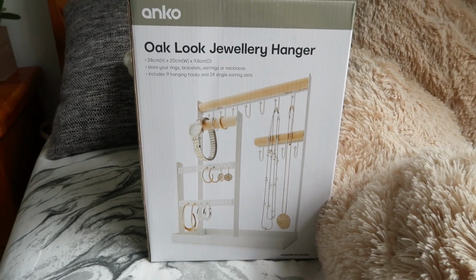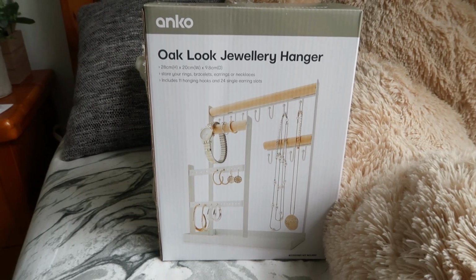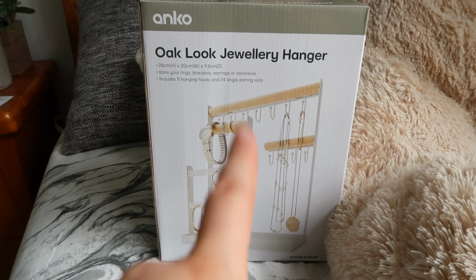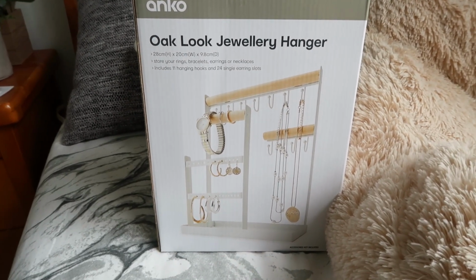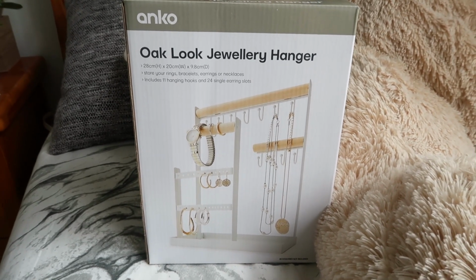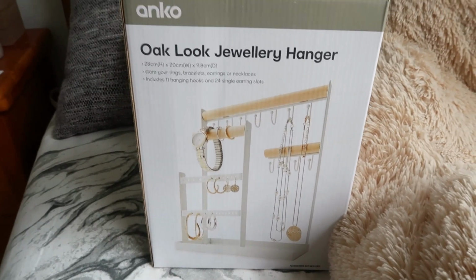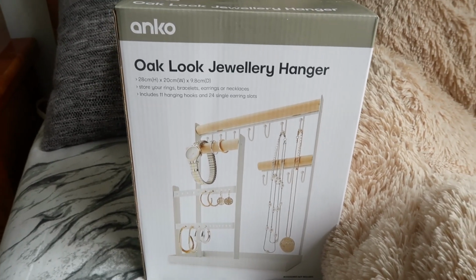And I'm just gonna quickly jump back into this Kmart haul because I have one more thing that I bought for the bedroom. I have literally been looking at this exact jewelry holder online for probably a good couple of months, and the Kmarts up here in Auckland are always out of stock of them. But I went into Kmart last night and finally saw this jewelry holder in there, so I grabbed it. They were fully stocked last night. It was really nice to see.